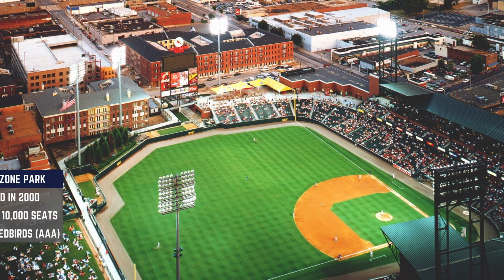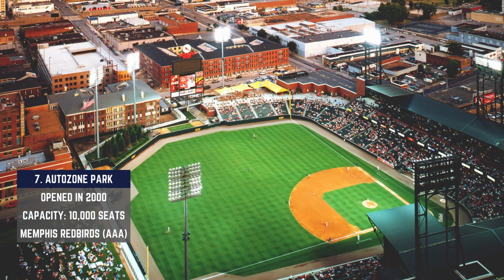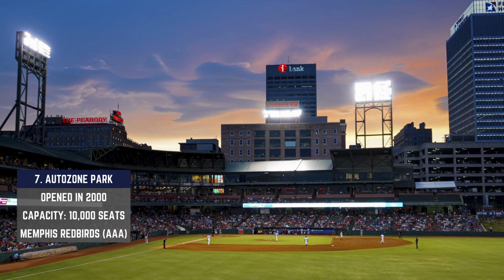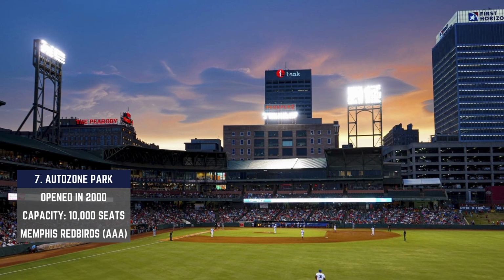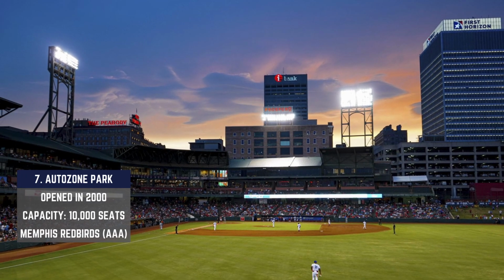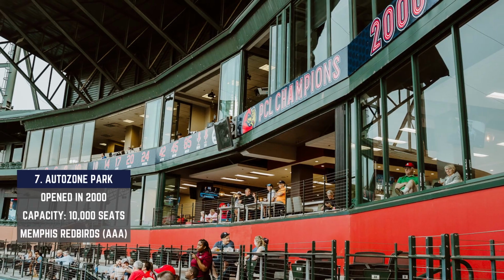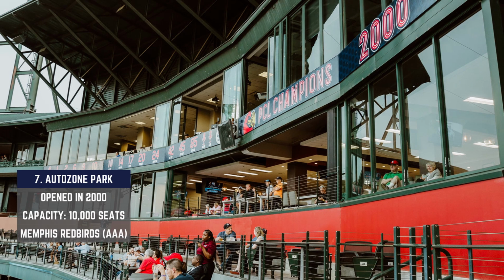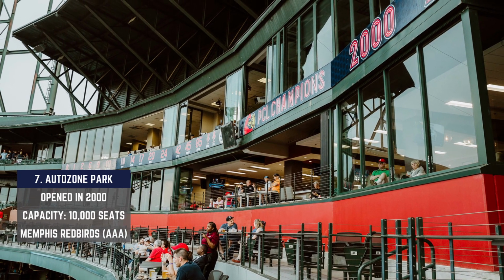At number 7, we have Autozone Park, right off of the Mississippi River. Autozone Park hosts the Memphis Redbirds and is a minor league history buff's dream. Home of the MLB Winter Meetings back in 2006, the Civil Rights Game in 2007, and the AAA National Championship in 2016, this venue in southwestern Tennessee is one to put on the bucket list. A frequent host of concerts and other large-scale events as of recent, Autozone Park is a telltale example of what happens when the decision-makers of a ball club care.